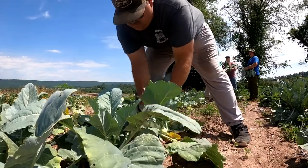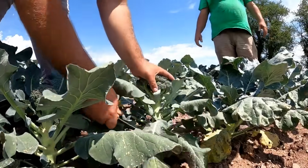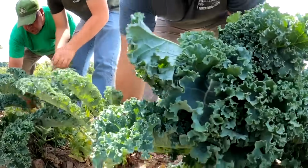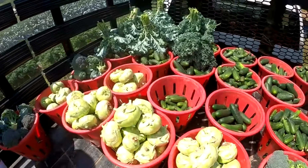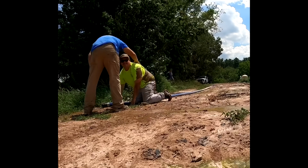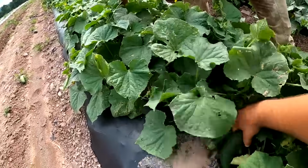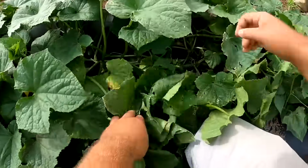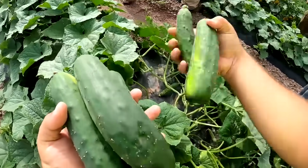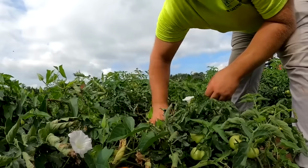Bubba! What's up, bud? Careful with that knife. Beautiful broccoli. Not the bottom. See, the bottom one's got yellow on it. Okay, just take it right out of the middle. I fell right in the mud. There's only 4 of them. That was the part that was funny.